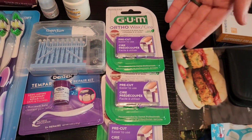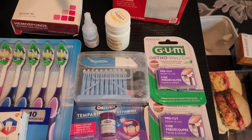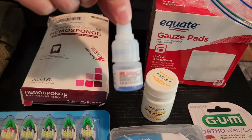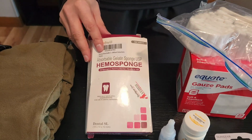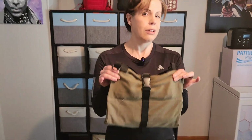If you have braces or a broken tooth, you can put some pre-cut wax in there just to help with the pain. This is numbing gel. This is glue for the tooth, and to control the bleeding, along with lots of gauze and hemo sponges, which also control the bleeding. If you haven't checked out our video on dental tools, you should check that out. We did that about a year ago, so you know what's in here. But yes, oral hygiene is very, very important in a shift situation.